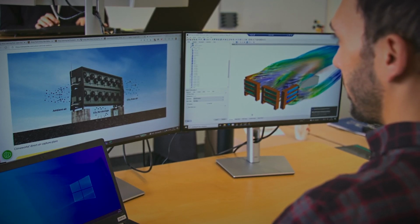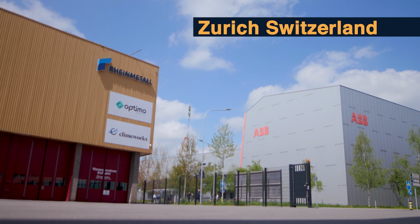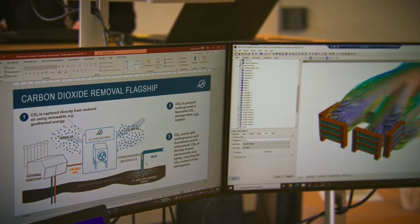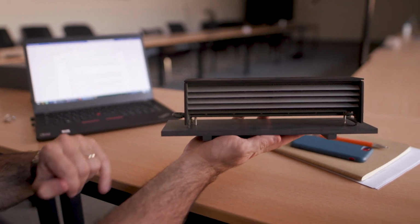We help companies around the world develop the products that you rely on every day, from smarter mobile devices to cleaner electric cars, and frankly everything in between. In this case, the company that created Orca's revolutionary technology is called Climeworks. Working in Zurich, Switzerland, Climeworks used Ansys simulation software to first design and develop this critical technology. We used the Ansys software in different parts of our process. One thing was to understand how the air flows through our collector. And knowing this, we could improve it.